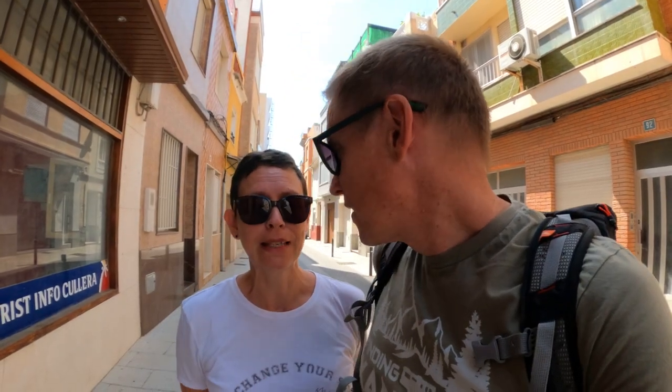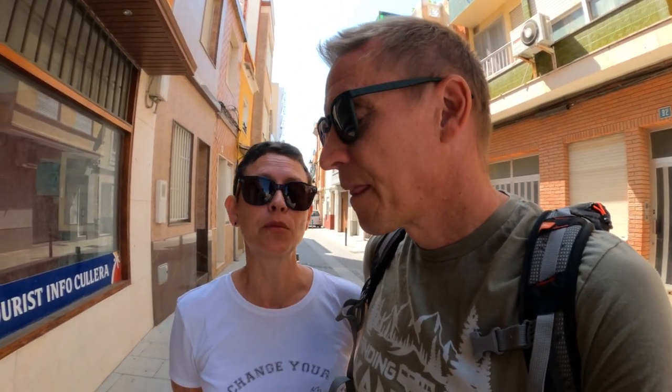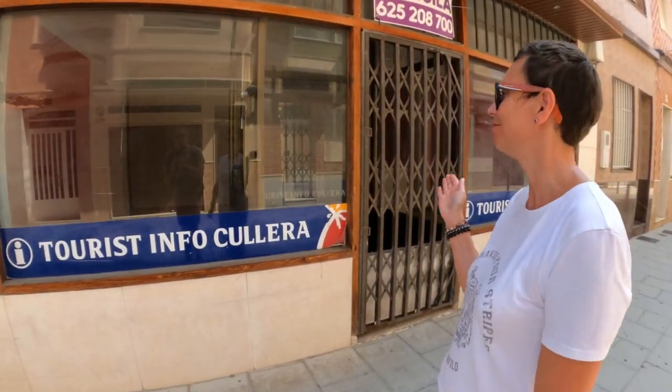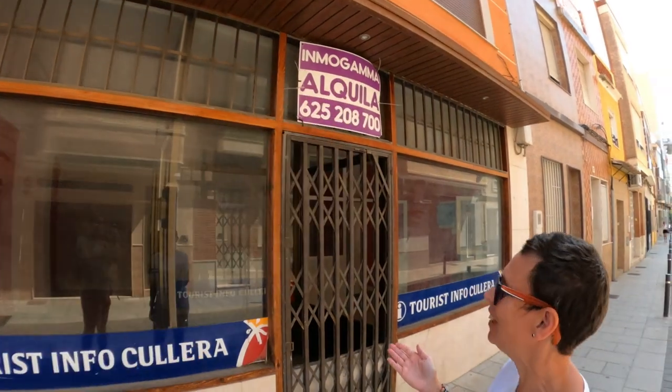We do make several attempts to visit tourist information centres when we go to places. Yeah, this one's not our fault this time. This one has excelled itself. Look, it's even for rent.